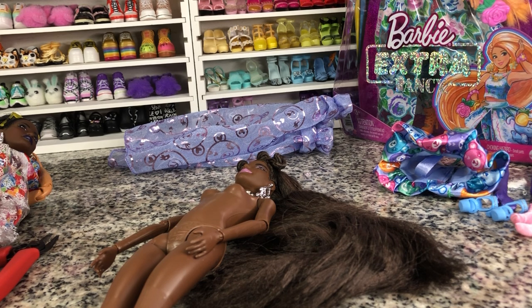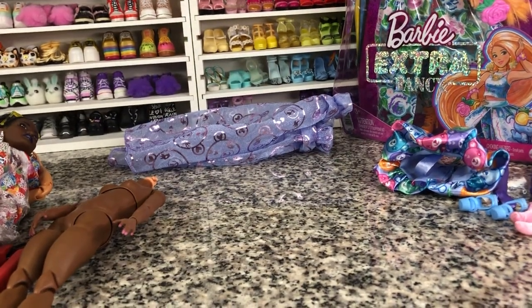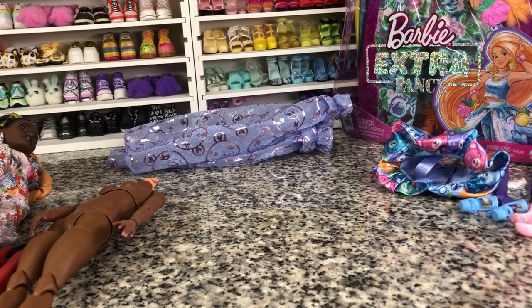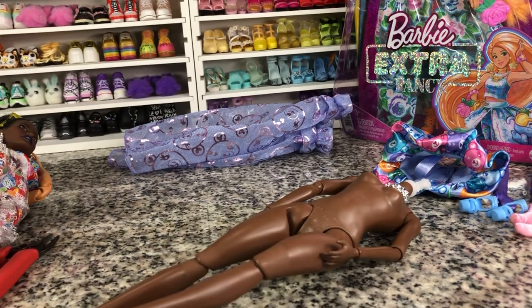But there are lots of doll options that are coming out in the future. Again, this body is now ready to go. I'm gonna get her a little ready. She doesn't have as much room to pop up as I'd like. She actually came off really easily.